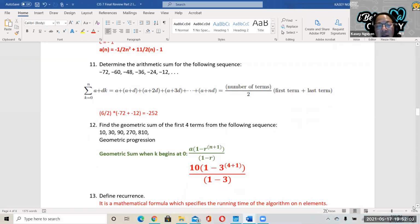For number 12, you need to know how to use the geometric series equation to determine the sum of the sequence. And here we have 10, 30, 90, 270, and 810. And so given this equation, you would then plug in the first value, which is A, that will be 10, okay? Then 1 minus r, how do I determine the r? I would take the second term divided by the first term or the third term divided by the second term. So that will be your common ratio, which is 3. And then my n, that will be 4 plus 1, as we are looking for 4 terms. So 4 plus 1, divided by 1 minus 3, which is 1 minus r, right? And earlier we said that our common ratio is 3.